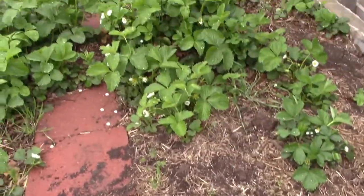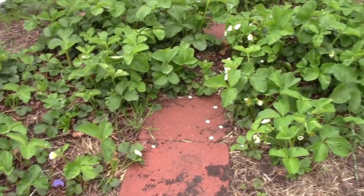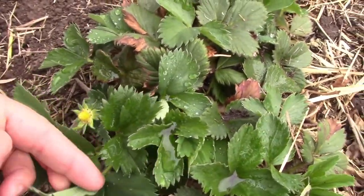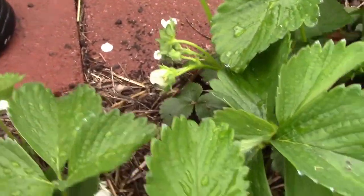And here's our strawberry patch. It is just loaded with blooms. We've even got a few strawberries already growing. I was just about to show you the one that I found. Oh, you found a big one.